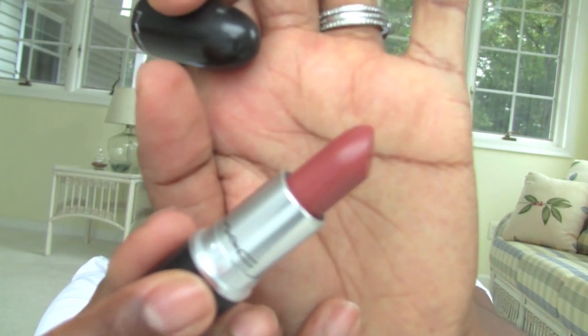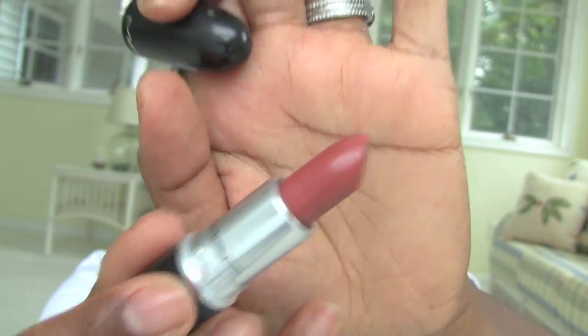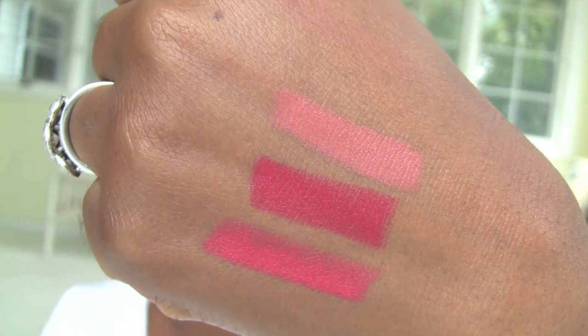And the fourth one that I got is deeper. I think it's called Fashion Revival. This is Pander Me, and this is one I wanted to try, and I wasn't exactly sure because it's a different color for me, but I wanted to try something new. You never know until you try something new. Pander Me. Yeah, this looks like one of the Wet n Wild colors. That's kind of cool. Right there on top, and that's Pander Me.